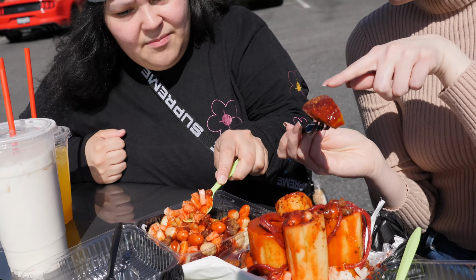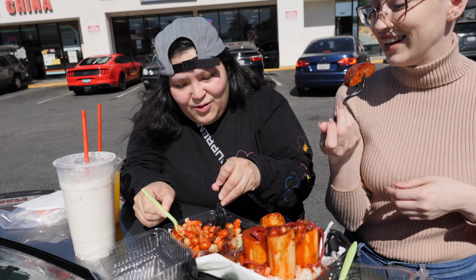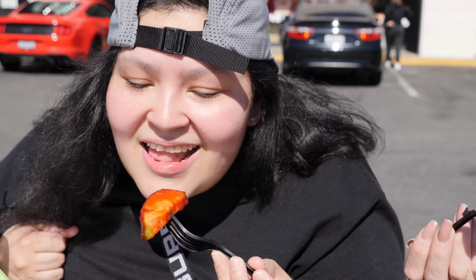I'm trying the jicama right here with the apple. All right, fine. This is like another level. Oh my God, she got sauce down here. Look how saucy. All right. Cheers.